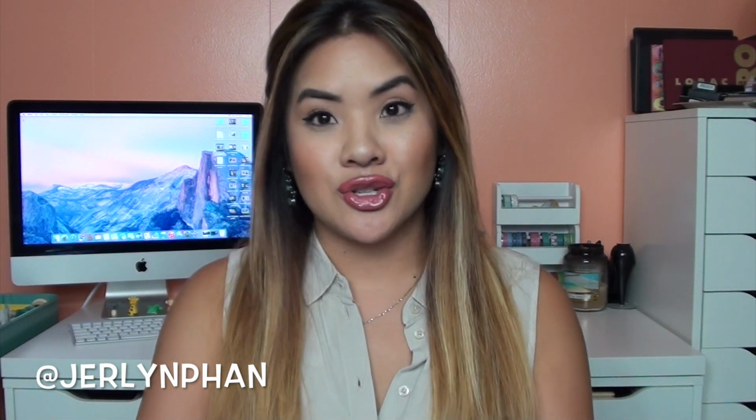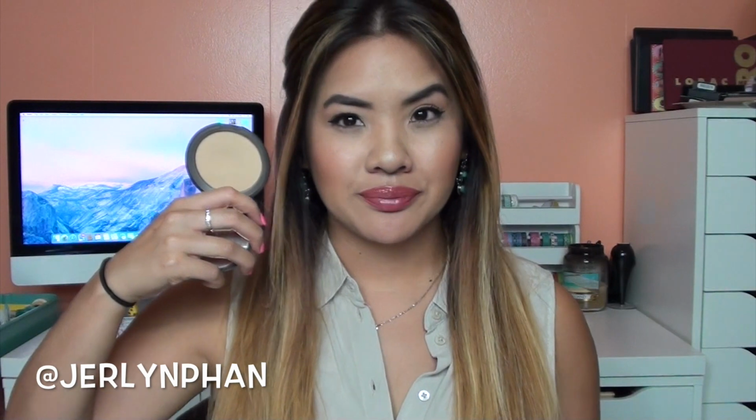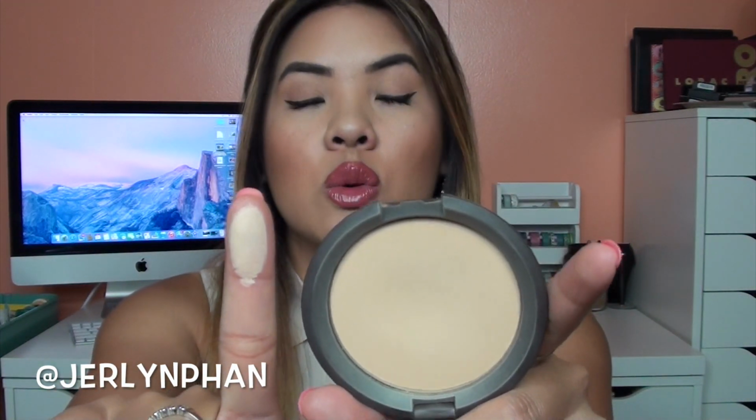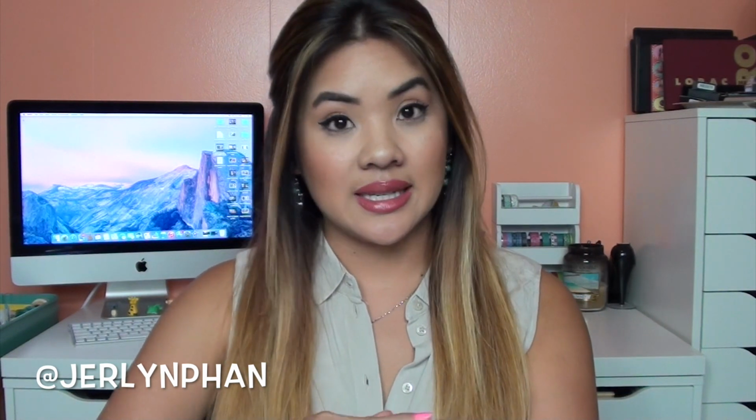Becca's packaging is very similar for all of their compacts, but the powder looks just like a normal powder. You have a mirror on the top, and that's the powder here. It looks very light, I know, but I kind of like it because the CC cream right now is a little too dark for me, but this kind of evens me out perfectly. But the texture of this powder is just so smooth, and it gives you really, really nice coverage.